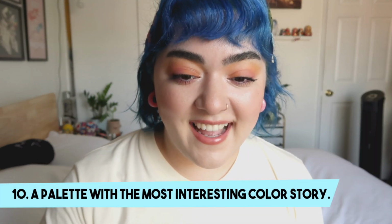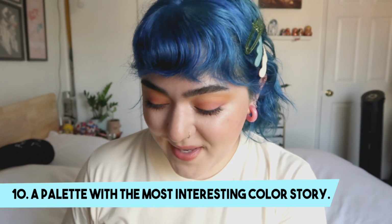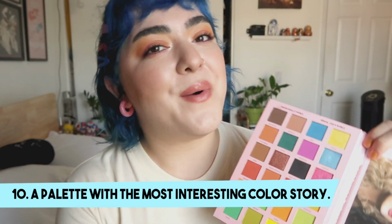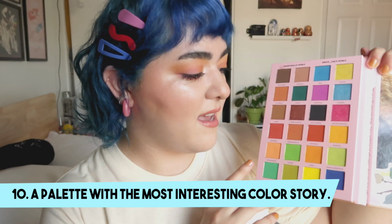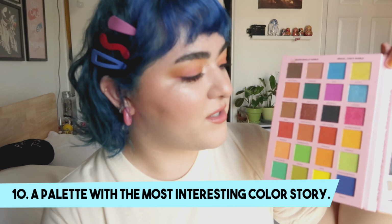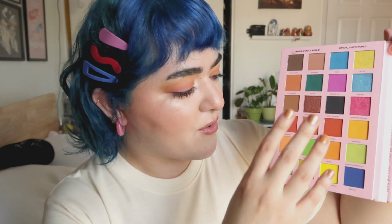And the last question, a palette with the most interesting color story. So for this one, I thought of the Kimchi Chic 2 Queens 1 Desert palette. I just thought the color story is very fitting to the theme of the desert, but it's also super interesting. I've never seen this combination of greens and warm terracotta shades. It's just very unique. It definitely caught my eye.